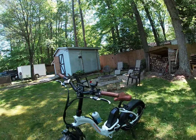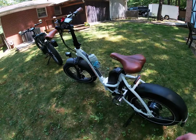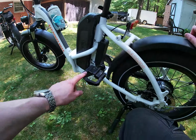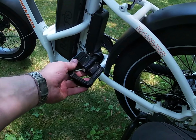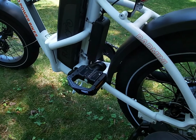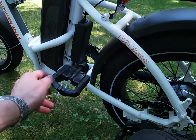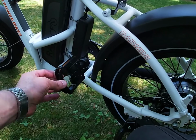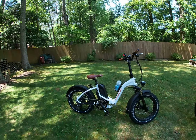So enough about the handlebars. What else have I noticed on this bike? The pedals. I do not like these pedals, honestly. There's no grip on them. They're almost slippery and smooth. There's these 4 little nubs. That's the only grip on the pedal. And there is no pedal here. It's just weird. I don't understand these pedals. Probably change those out.